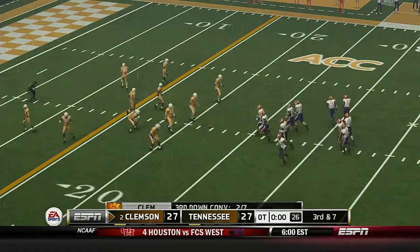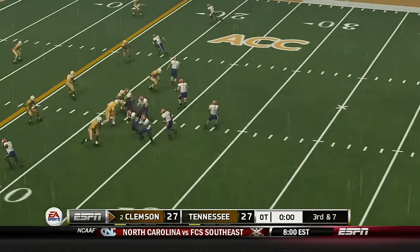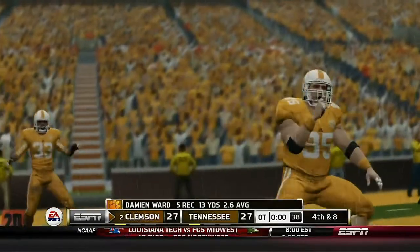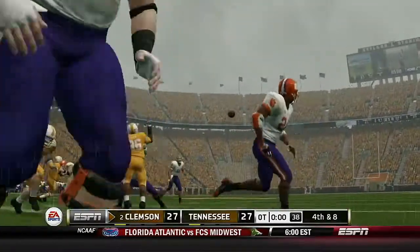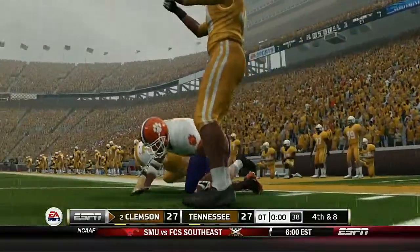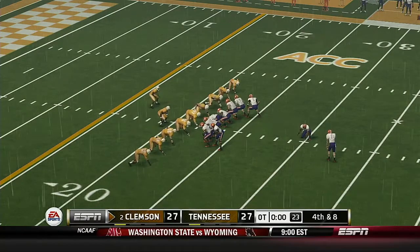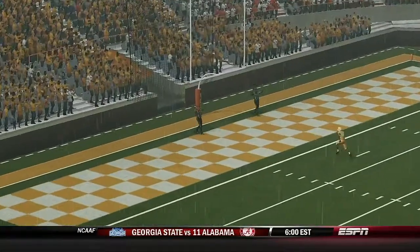Man left, man left. Go down, go down. Check 59. Mike is 59. Go. Sets up a screen. Tailback's got it. He's taken down at the 23-yard line. The kicker will line up and try to get the first points in this overtime. The kick is up. And he's got it.